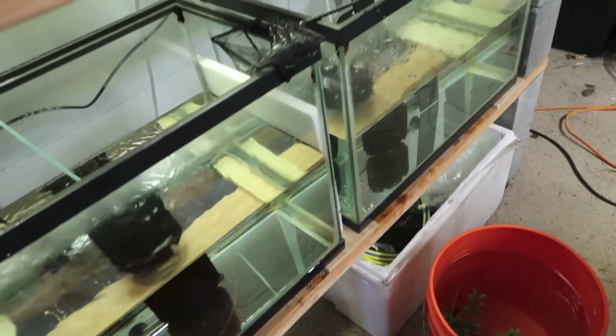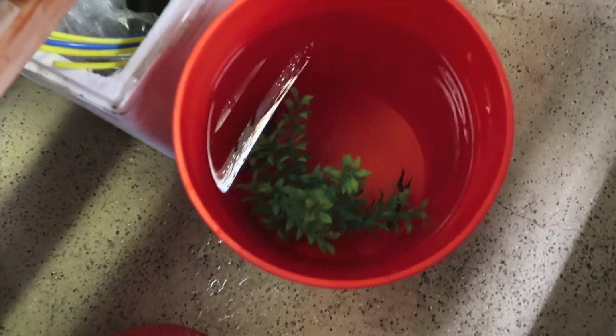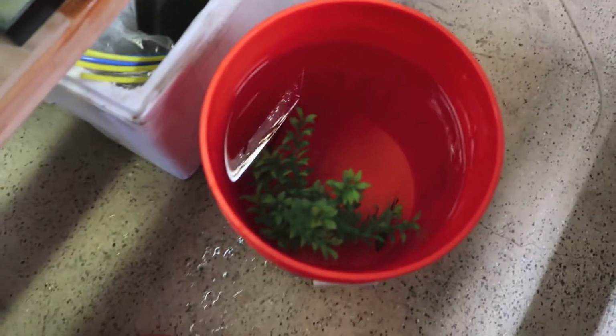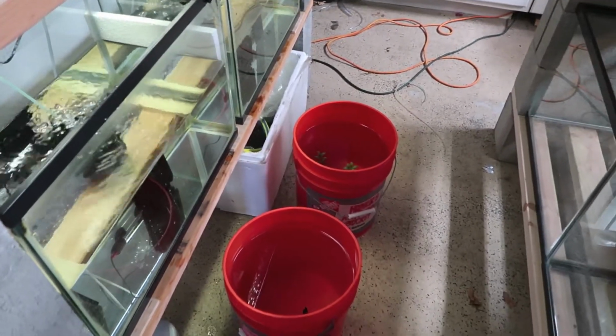Alright, so I emptied the tanks a little bit. I got the fish in there. These guys are in there with their little plants. They're feeling good. Can't leave them in the buckets too long without air, so I'm gonna do this quick.